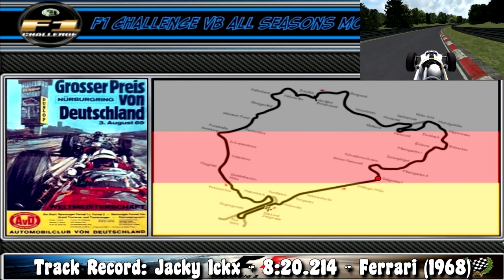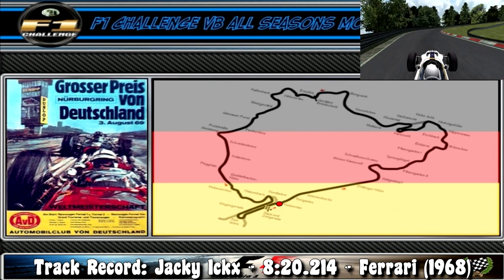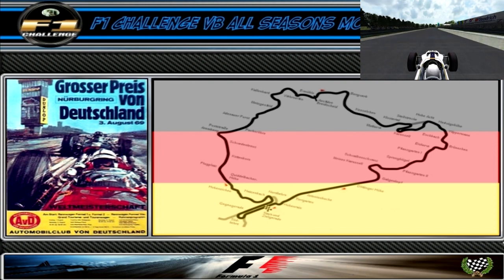This leads into a long right-hander that leads onto the longest straight in Formula 1. This ends with a slow left-right chicane that brings us around onto the main straight, and that is a lap around the Nordschleife circuit.